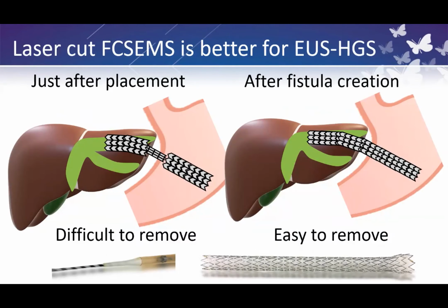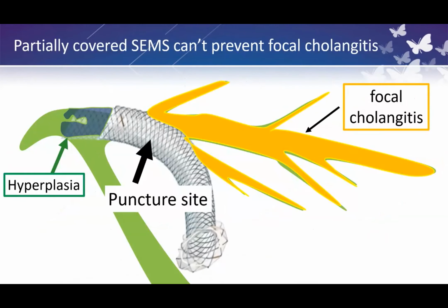In my opinion, a tapered tip, slim delivery, laser cut fully covered metal stent is ideal for EUS-BD at the moment, because of easy insertion, no dislocation just after placement, and easy removal after fistula creation. Even with partially covered metal stent, we can't avoid focal cholangitis. Focal cholangitis usually appears in the distal part from the puncture site. So the important point is not the partially covered part, just the size of the stent. A partially covered stent is difficult to remove, so re-intervention is also difficult. Smaller and removable stent is better. We recommend less than 6 mm stent.